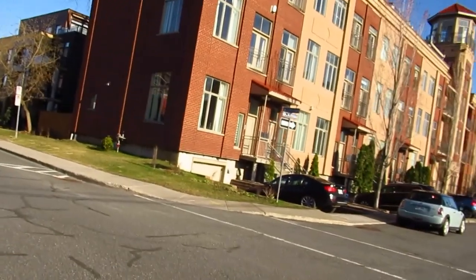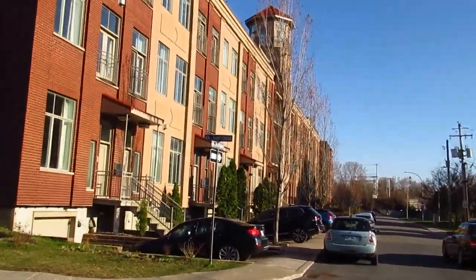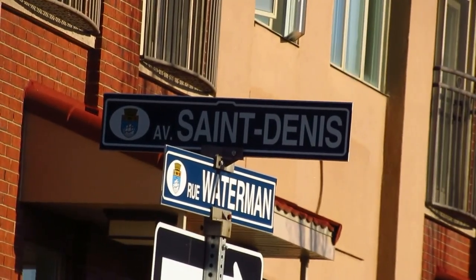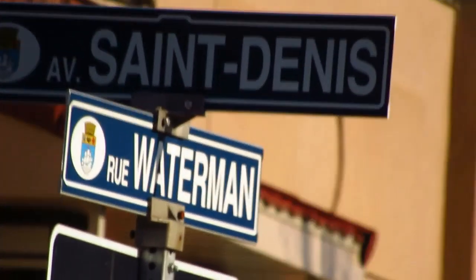Where's the damn street sign anyway? Oh, there it is. Wait a minute. Let's get a shot. Black Land Cruiser. Great. You know, an area is not poor when even the street signs are beautiful, eh? Saint Denis and Waterman. Waterman? Waterman. Sounds Jewish, I would imagine.